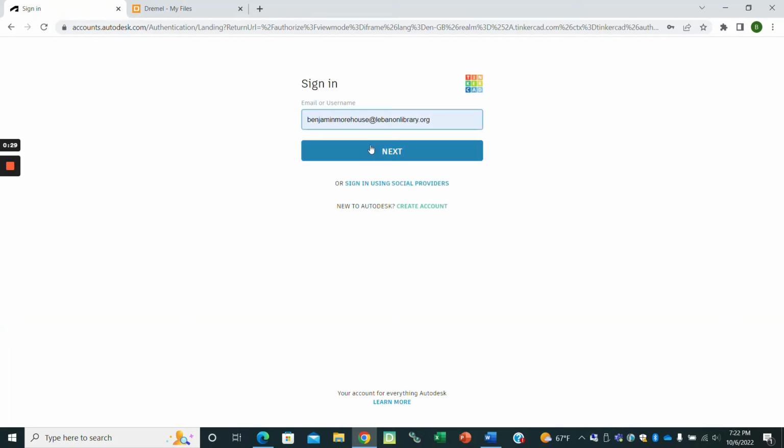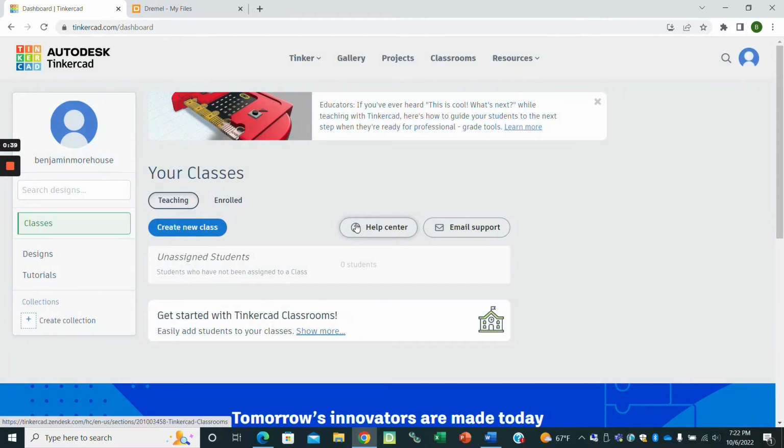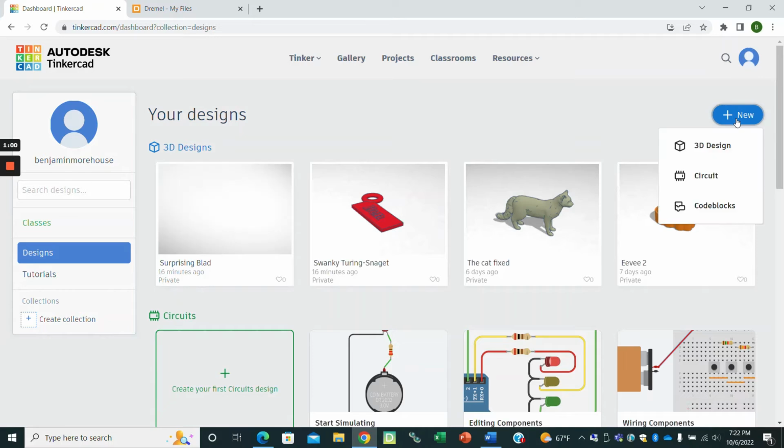One of the nice things about TinkerCAD is you don't have to have a very powerful computer because all of the processes are done off-site on a cloud server. So if you do any work on this, you don't have to worry about bringing your computer in. All you have to do is log into your TinkerCAD account at the library, or otherwise you can save it to a USB drive and bring your design into the library. But let's begin. On the left, I'm going to press Designs. You may already be on Designs. On the right hand side, it's going to say New. I'm going to press this, and I want a new 3D design, the top option.